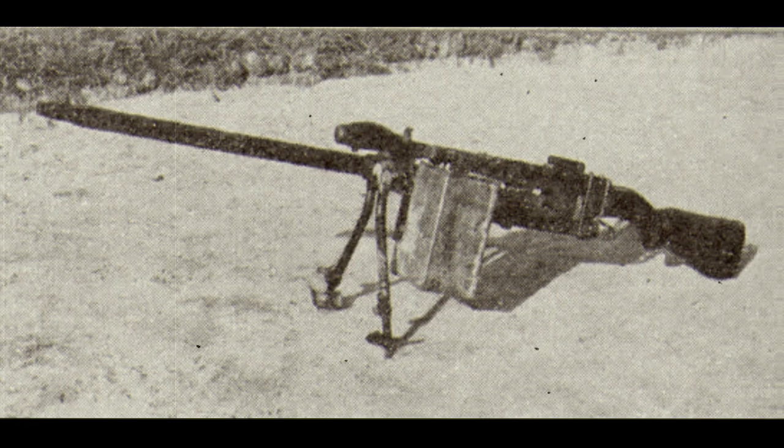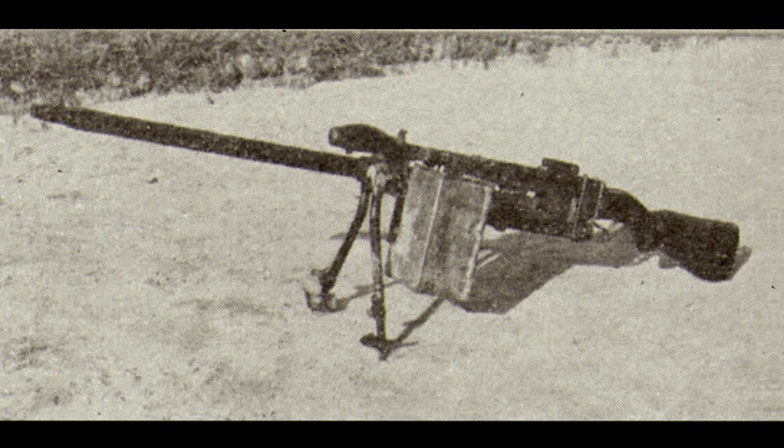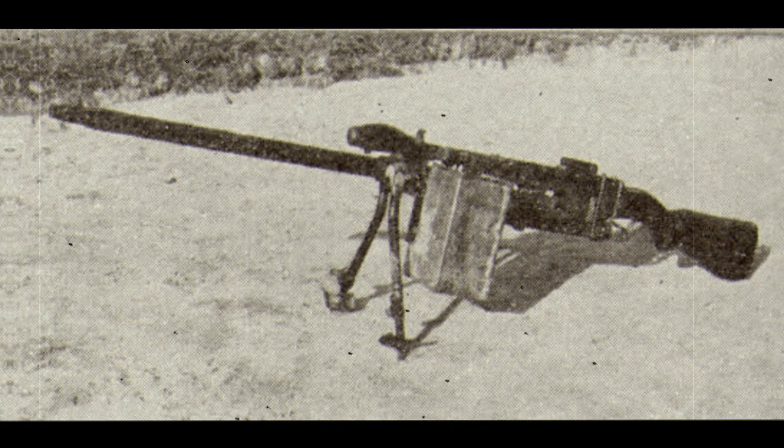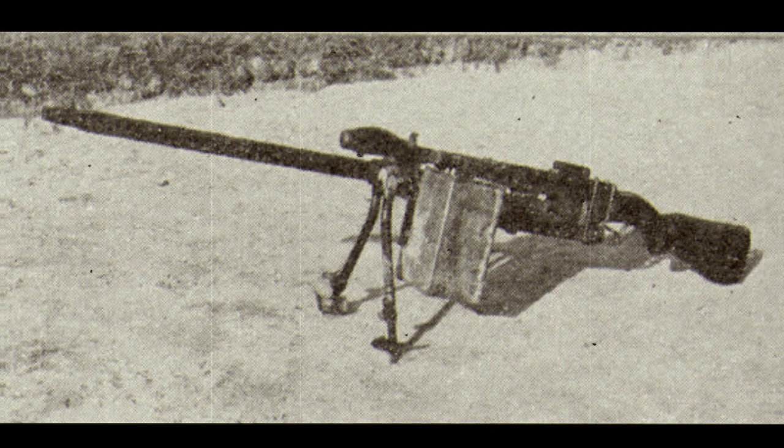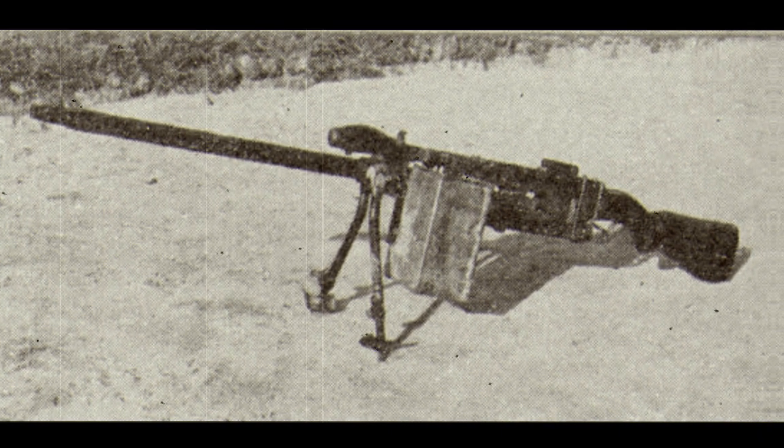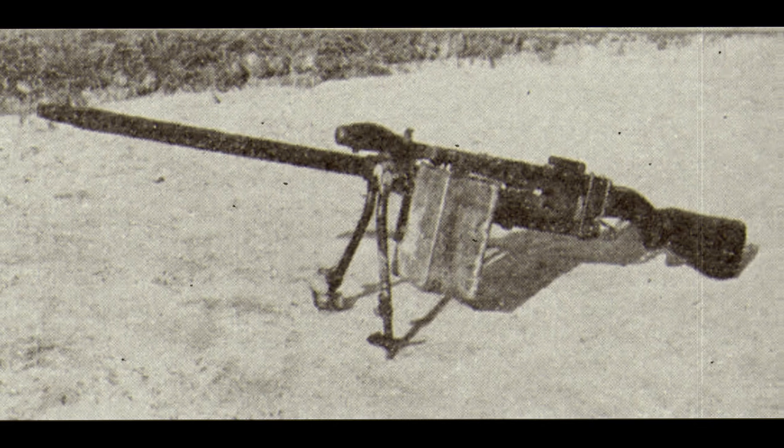Another replica was built for the Clint Eastwood film Flags of Our Fathers, which portrayed the Iwo Jima campaign and the famous flag raising on Mount Suribachi. The scene featuring the Stinger was ultimately removed from the final cut of the film, though the replica remains in the prop collection.